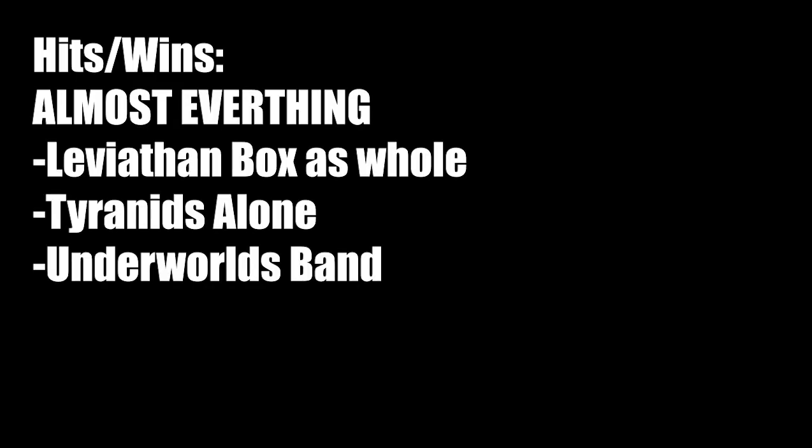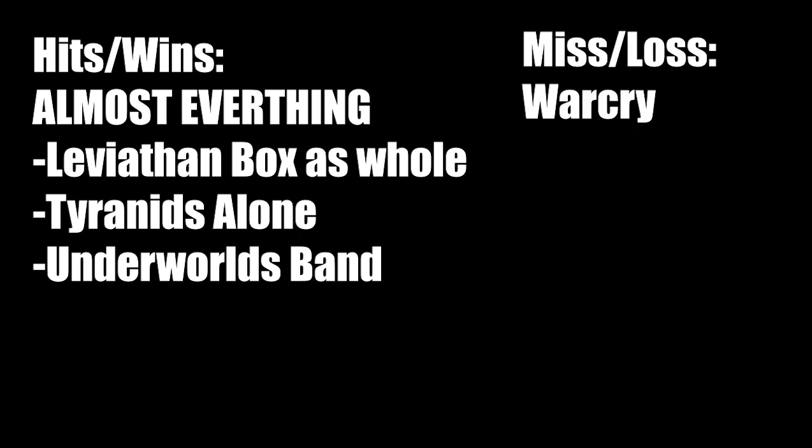So to close this off, I'll just do the usual that I have done before with most of these reveals. Biggest wins? Pretty much everything I have mentioned. I like everything. Even the Underworlds warband is a nice win. And yet the biggest loss out of this is probably the Warcry one. I do want to emphasize that it does look nice. It's just my expectations are shattered. But yeah, that's basically that.